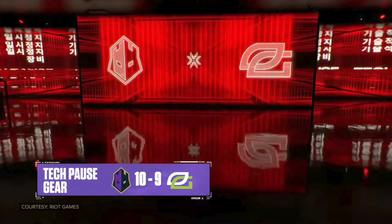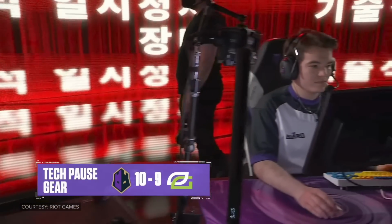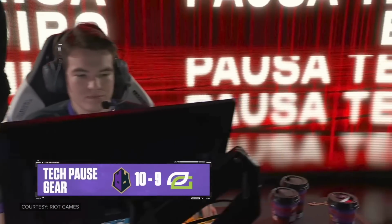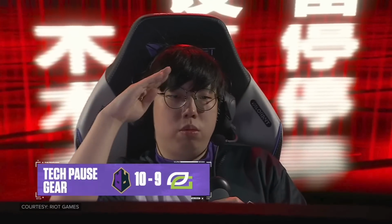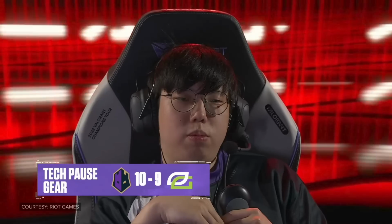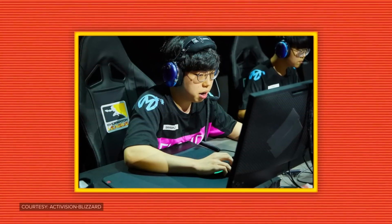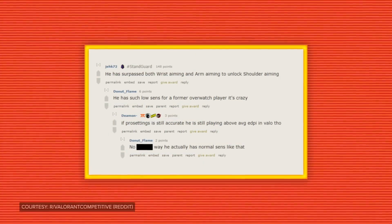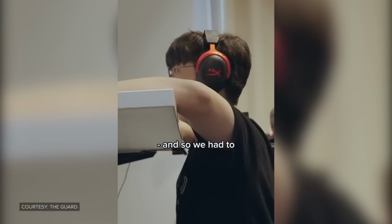I was talking actually to the coach of the Guard, and MCE said it took him a little while to get used to playing when he was first scrimming here on a normal desk, because he uses his mouse so high up, like almost at head height. That is ridiculous. Saya was doing this back in his Overwatch days too, it just didn't quite catch everyone's attention the way it has in Valorant. Saya's always played with his desk super high, and so we had to get him a box, but I never really thought anything of it until recently.